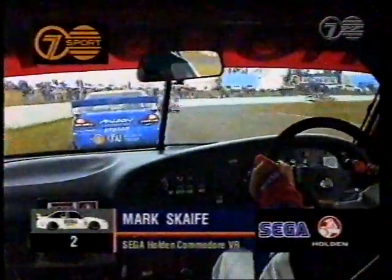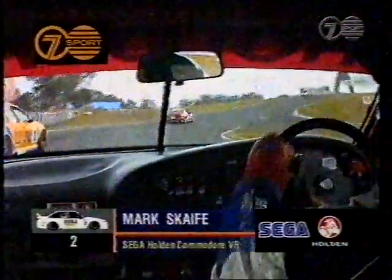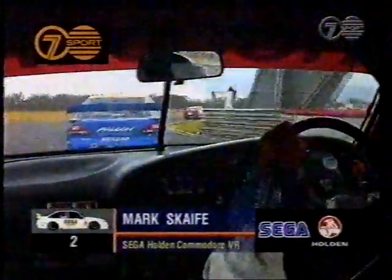Keep in mind too, after that horrific crash at Phillip Island, he drove a number of the rounds with lacerated kidneys. He had a kidney belt on. He was in a fair bit of pain. Well, he's still got the kidney belt on today, but probably not just as tight. So he's had a hard job, and it's not over yet because Mark Scaife, the Sega Commodore, is really applying the pressure.